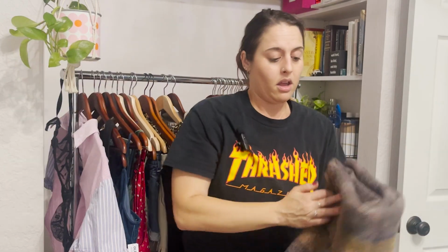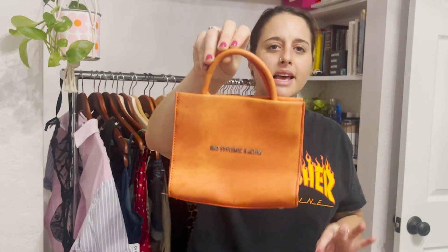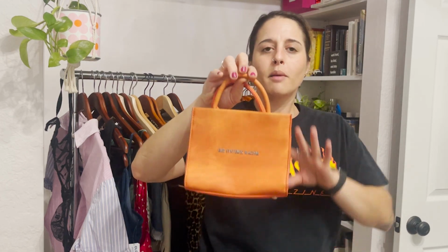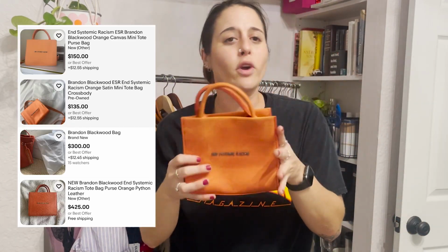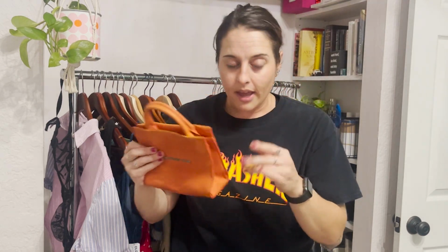It didn't weigh anything. And this, last but not least, everybody, this is the one thing that I didn't think was going to be much, but it is a little dirty, I know. It says, end systemic racism. This is the brand Brandon Blackwood. I know it's a little dirty, but these are running over the $150 mark on eBay. This little tiny bag that is 6 inches. I don't know what I'm going to get for it. It doesn't weigh much, so I did buy it. This was probably the most money thing. I'm hoping to get at least $100 for this little bag, and we'll see.